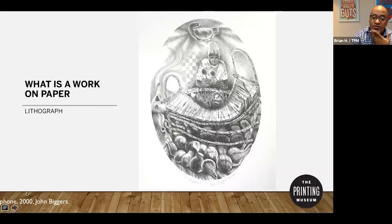And here's an example of a print by John Biggers, a notable artist from the Houston area who started the art department at Texas Southern University. So very much you can see the detail work here. This is a one color lithograph. It almost looks like a pencil drawing, but it's not a pencil drawing, because if I were able to zoom in, you would see that it's an addition work.